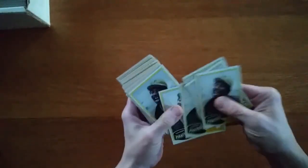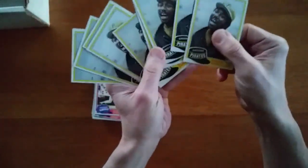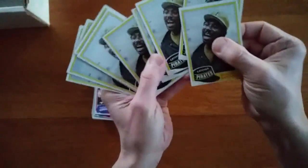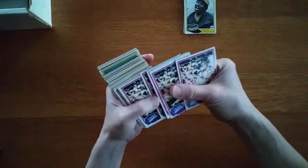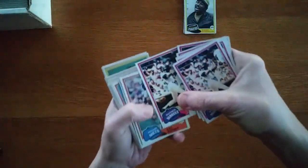Back to the NL East. We got a run of Manny Sanguillens. Oh my goodness. Had no idea I had all these Mannys. Look how happy he is. One of my favorite cards, just because he's so happy. Go Manny. Some Yankees. Looks like I had a run on Rupert Jones too.